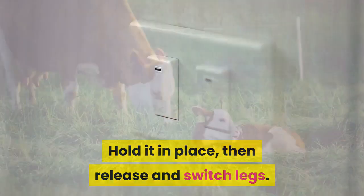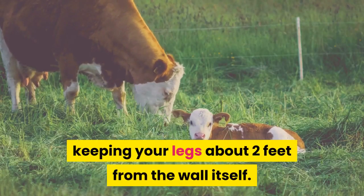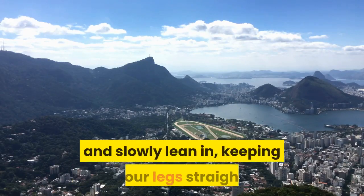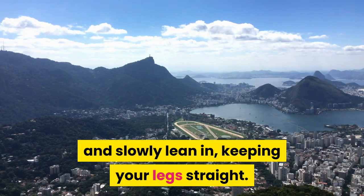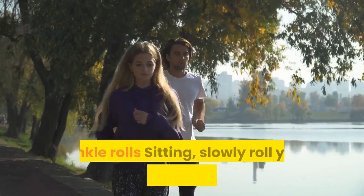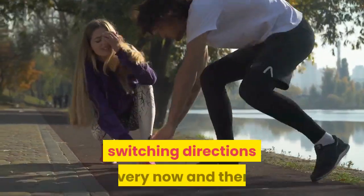Calf stretch. Stand and face a wall, keeping your legs about 2 feet from the wall itself. Place your hands on the wall and slowly lean in, keeping your legs straight. Slowly push yourself back and repeat. Ankle rolls. Sitting, slowly roll your ankles to stretch them out, switching directions every now and then.